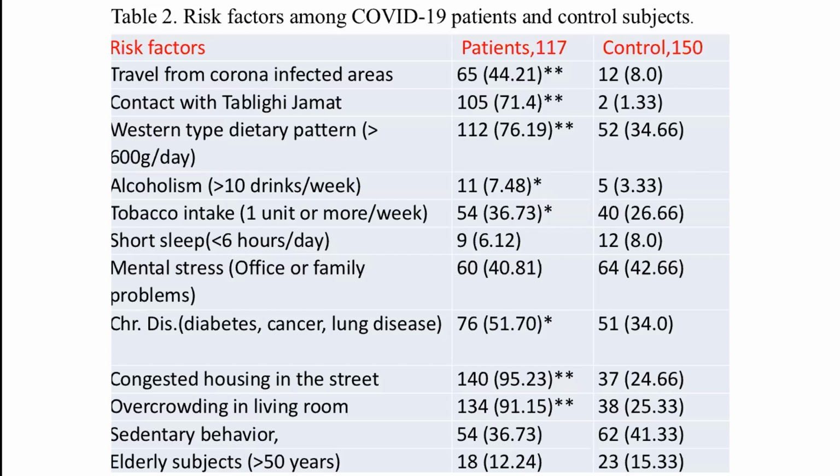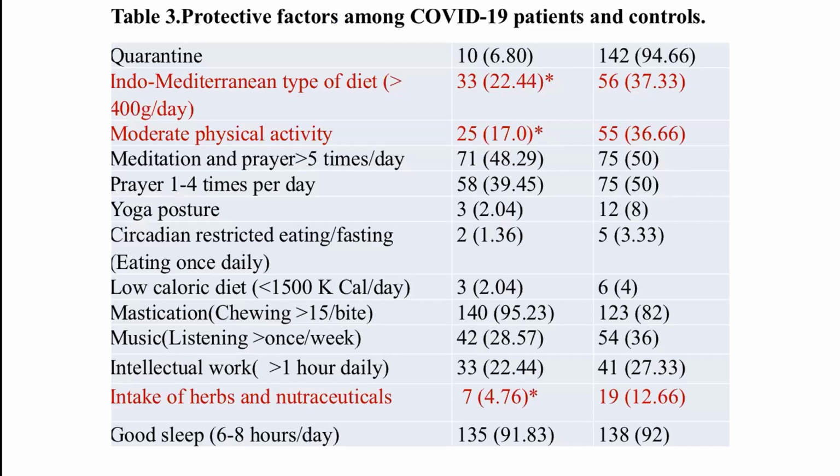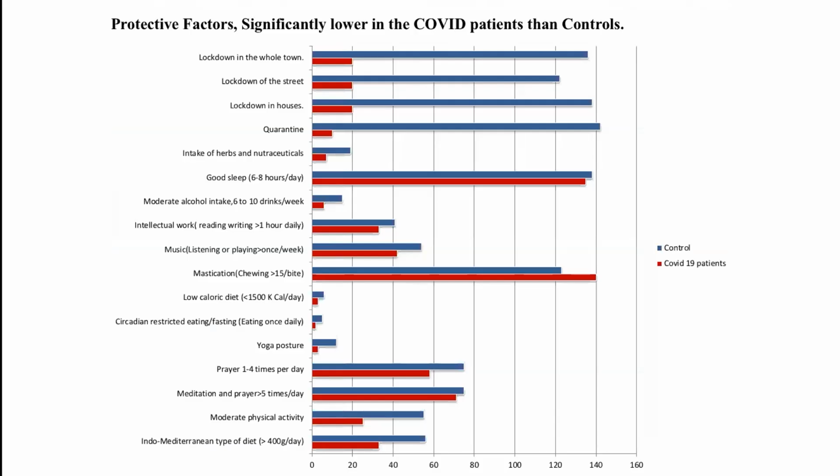Next slide, please. And this is clearly shown here that risk factors were more common in patients compared to the control group. Next slide. And then protective factors. The Indo-Mediterranean type of foods, physical activity, and intake of herbs and nutraceuticals were less common in the corona group compared to the other group. Next slide, which is more clearly shown in this slide. Next one. Next.